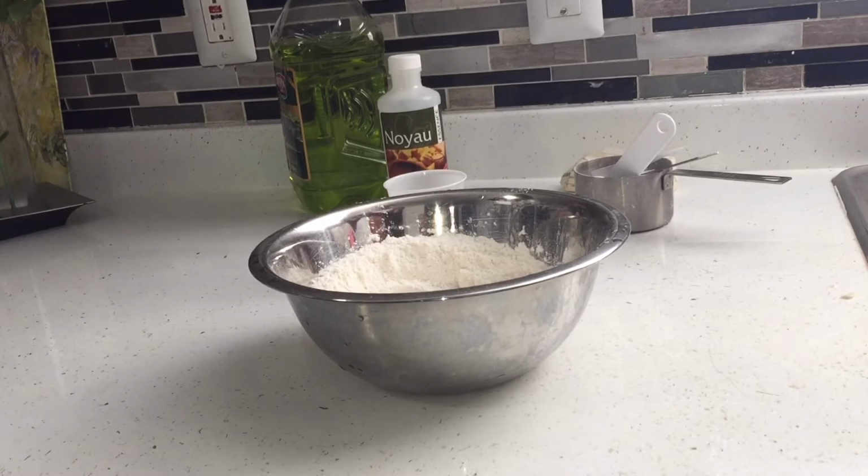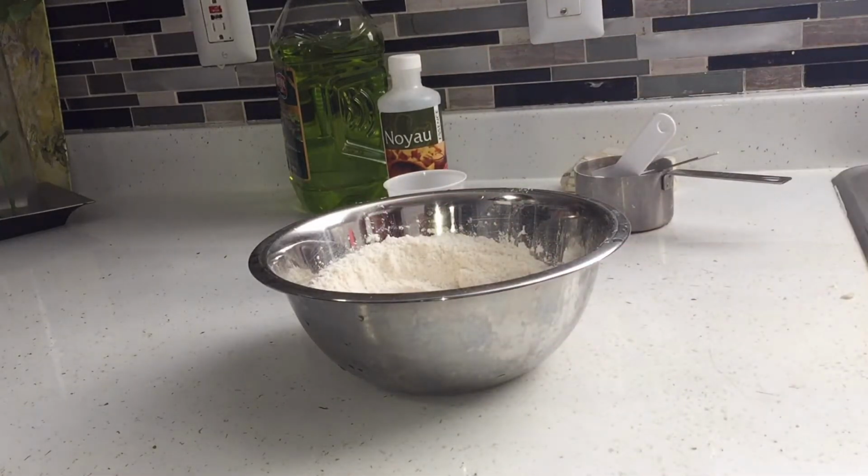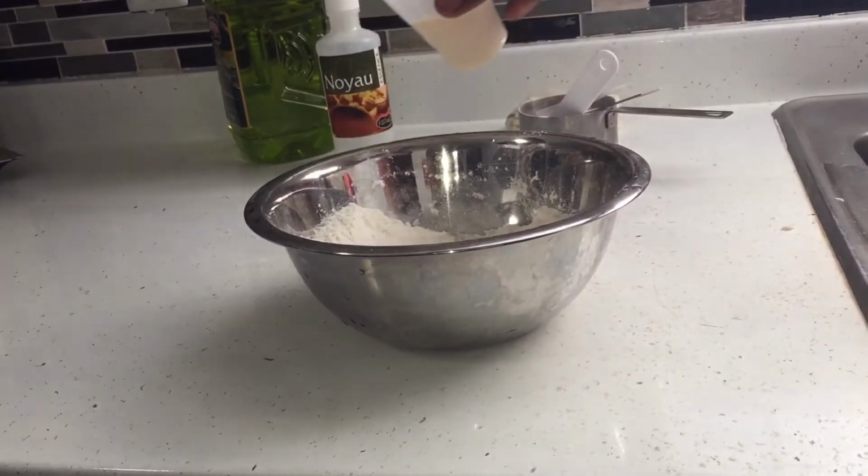So, now I'm gonna break the eggs. I'm going to get the yolk of the eggs. Please get the yellow part. Remove the, you see, I only get the yellow part of it. I hope I explained myself well.